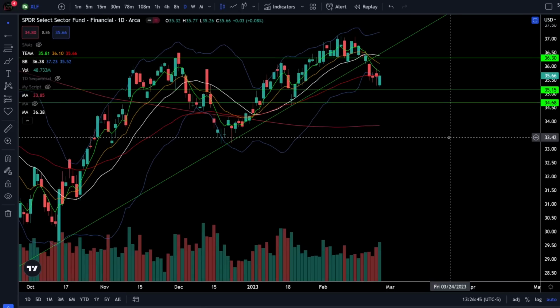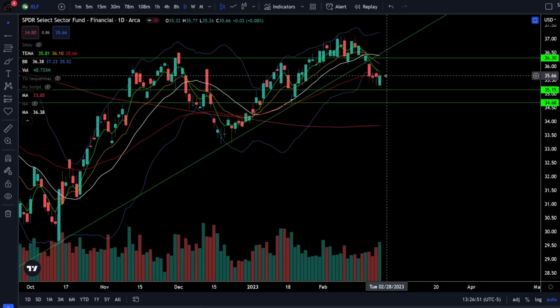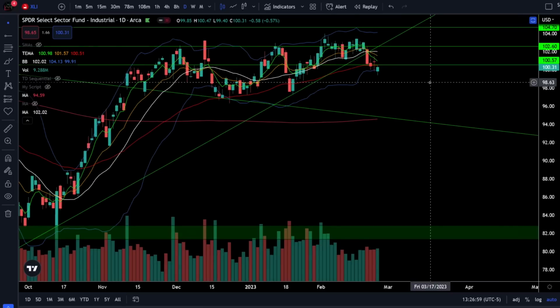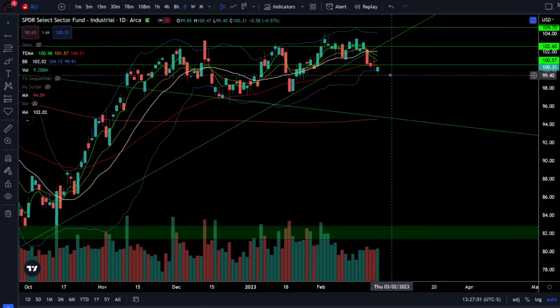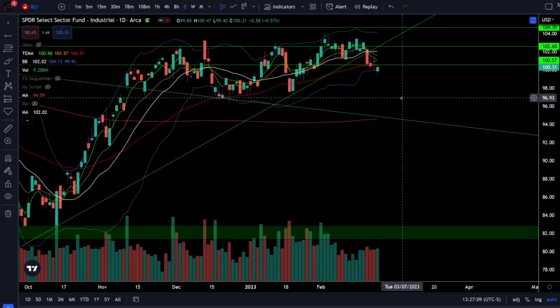On the financials, we were up 0.08%, and the financials still look like they're breaking down below the bull trend and now finding resistance below the 50 EMA, so you need to continue to be cautious in the financials while they're trading below 36. On the industrials, we were down 0.57%, continuing to break down and now trading below the critical resistance, which is right around 100.57. A continuation of more downside from here could take us back down towards 97.